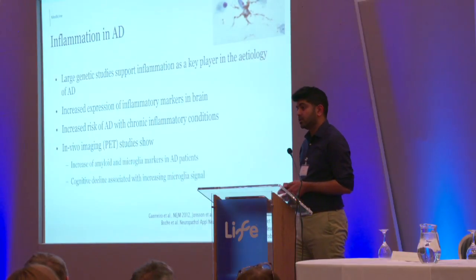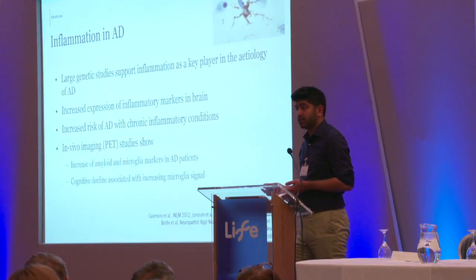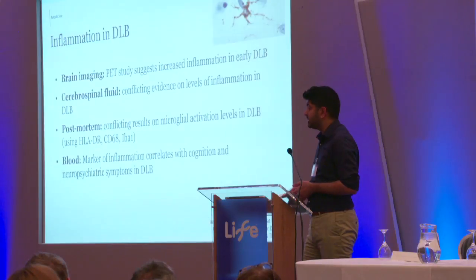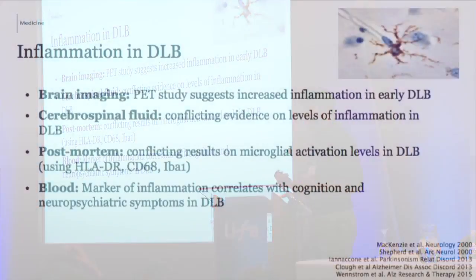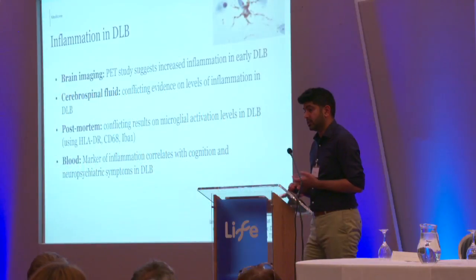Some imaging studies have also shown inflammation that may play an important role in Alzheimer's disease, and also some post-mortem brain tissue studies have also shown the same thing. So there is lots of research going on in Alzheimer's disease at the moment, but what do we know in DLB, in dementia with Lewy bodies? Well, the answer is there has been some research. I won't go through this slide in detail, but there have been some post-mortem brain studies in DLB. There's been one imaging study to date, although I know Professor O'Brien is undertaking another one.